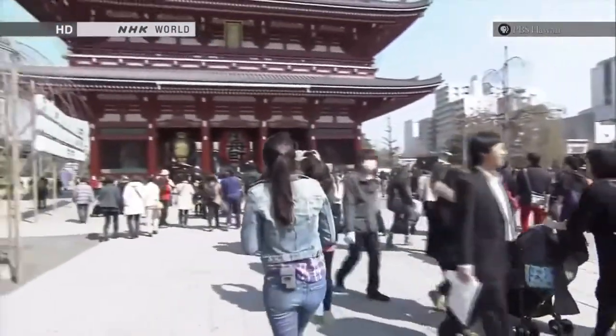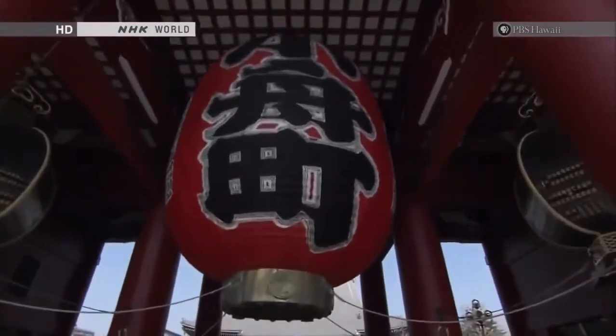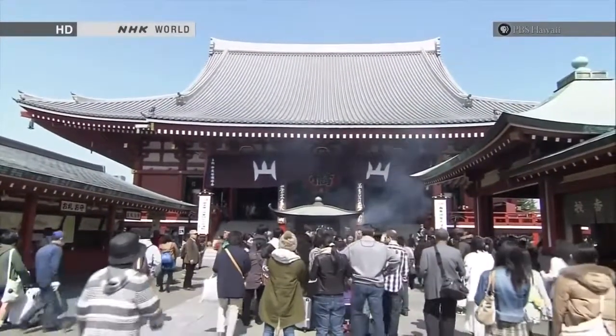When you come to the end of the shopping street, you've reached Sensoji. After passing under another huge paper lantern, the main hall of the temple comes into view. People fan this incense smoke on their bodies for purification before ascending the steps to the hall.